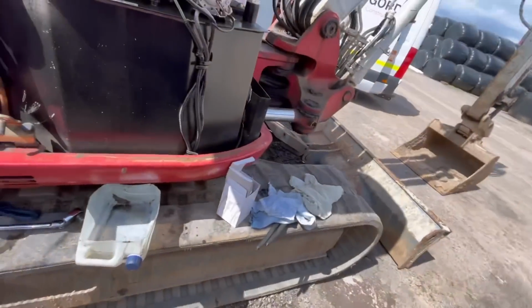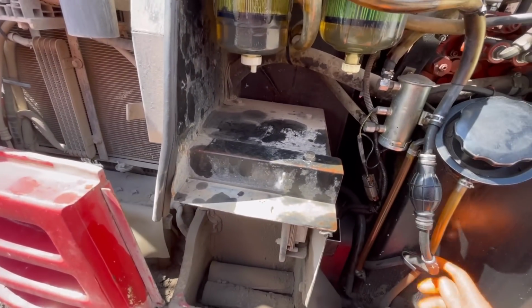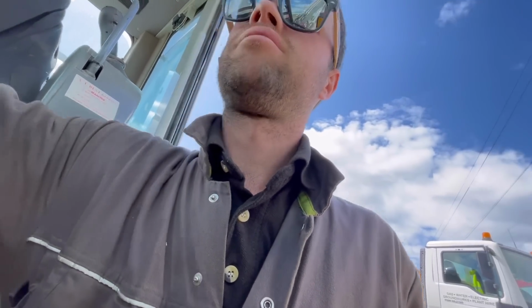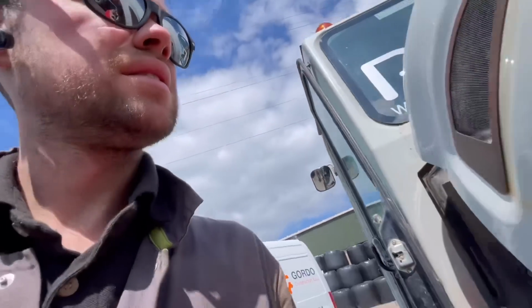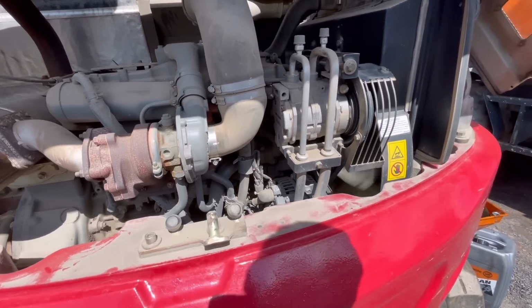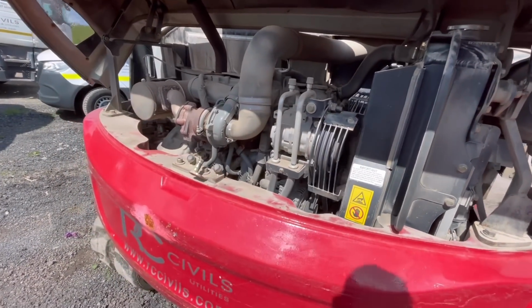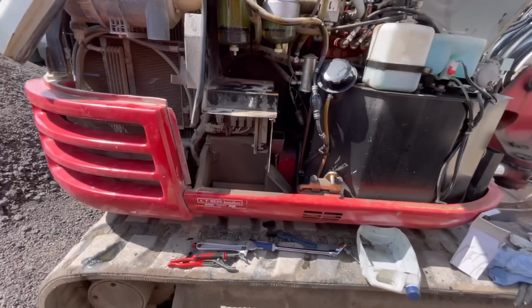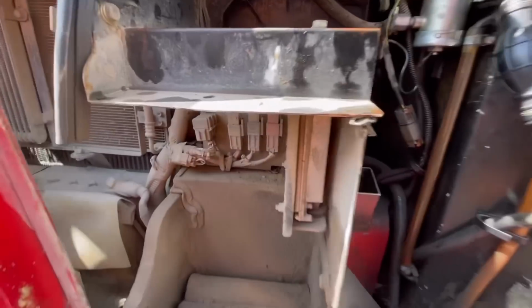Well, I think it should start, so we'll find out. Not left any hoses nipped. That's pumping away grand. Go and see what happens. We'll only know if we try it. Sounds alright to me. Not the sweetest sounding engine I've ever heard, like. But it's working.